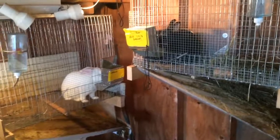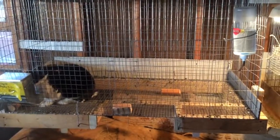So that's how I do it here at Hoosier Hares and Homestead. My other rabbits are outside, so it's not so much I have to worry about.